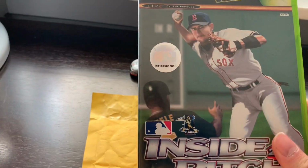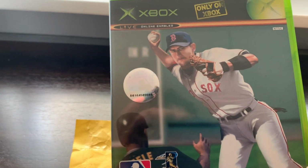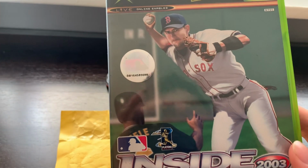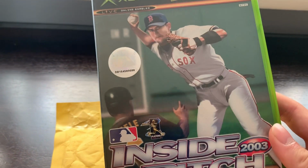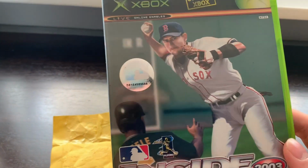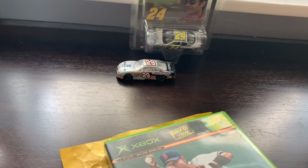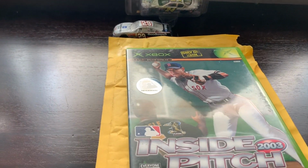Lastly, he sent me this Inside Pitch 2003 Nomar Garciaparra Xbox game, and for those of you who don't know, I grew up in the Northeast, so I'm an avid Red Sox fan. I was definitely a huge fan of Nomar when he played for us. He was the man, and it's a good little piece for a little throwback, so thank you, I appreciate that.